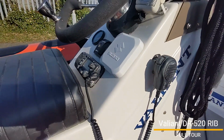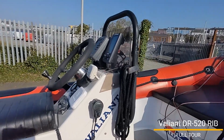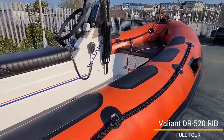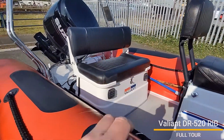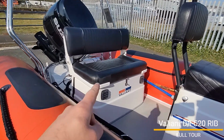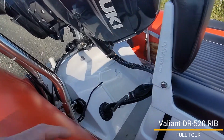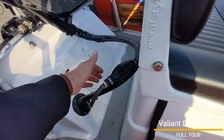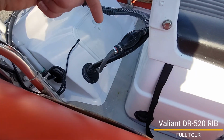This is the engine display screen. Handholds here, handholds all around as original from Valiant, and then you have a bench seat at the back that will seat a further two people. Storage beneath there. Back here we've got access into the bilge. Fuel lines, electrics, cables going to the engine. Fuel tank is below decks.